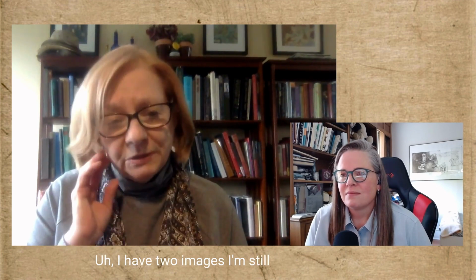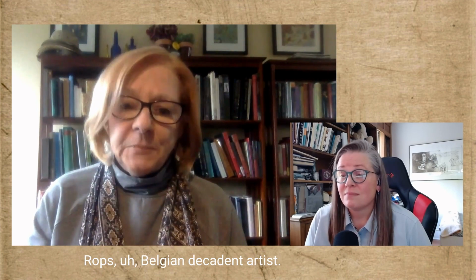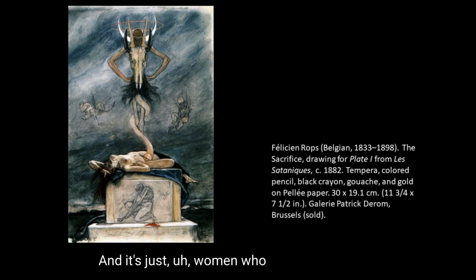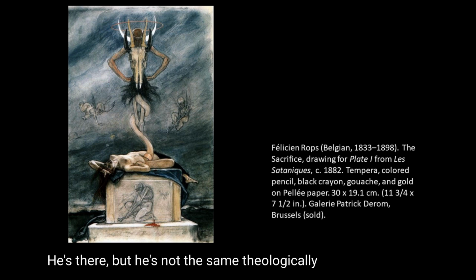I have 2 images I'm still trying to get by Félicien Rops, a Belgian decadent artist, from a series called Les Sataniques, the Satanic Ones, and it's just women who are in lust for the devil, so it's very, very disturbing. I'm not even sure we should show it, but in a way, you have to show it because it is so disturbing. Oh, he's there, but he's not the same theologically based symbol that he was before.